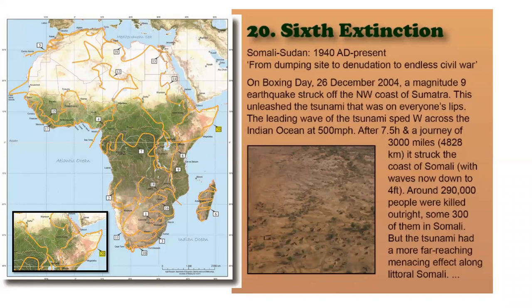And in terms of the sixth extinction, the tsunami had a far more far-reaching menacing effect along the Somali coast. Along the Horn of Africa, what that tsunami dug up along that coastline was all the rubbish that Somalia was importing from Europe and elsewhere, all sorts of rubbish that the tsunami had opened up. It looked beautiful, and then it was seen as a rubbish dump, a Western rubbish dump, that Somalia was being paid to take this stuff. All sorts of horrible stuff, plastic, tin, all kinds of waste you can possibly think of.